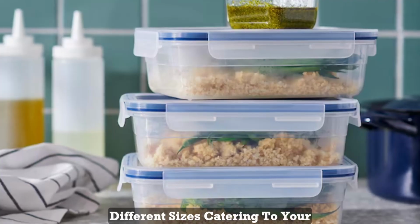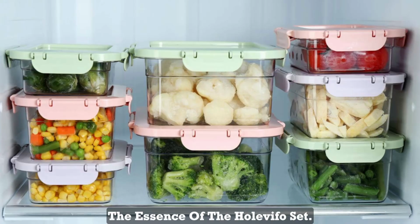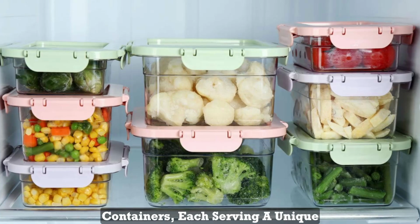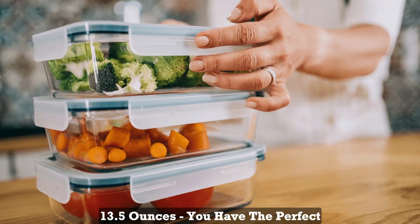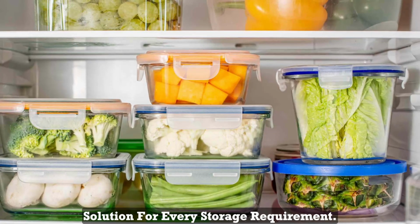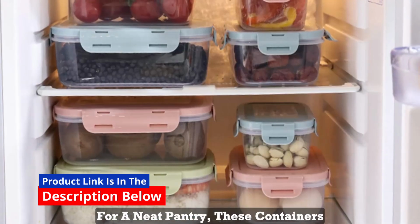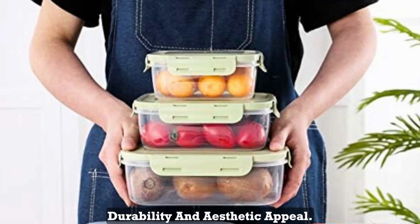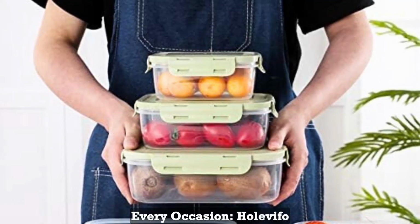Different sizes catering to your varied needs. Versatility is the essence of the HoleviFO set. With 3 different rectangular containers, each serving a unique purpose: 44 ounces, 27 ounces, and 13.5 ounces, you have the perfect solution for every storage requirement. Ideal for portion control and stackable for a neat pantry, these containers endure regular use, maintaining their durability and aesthetic appeal.